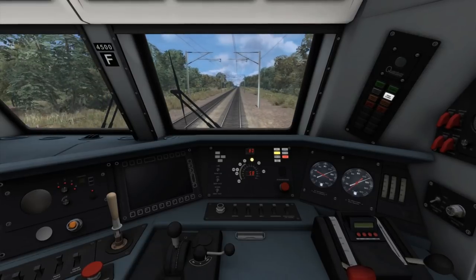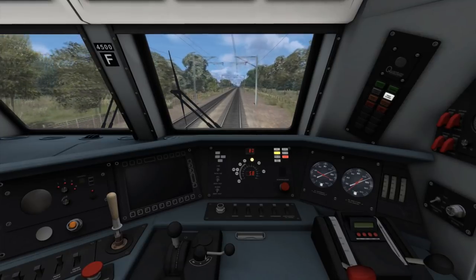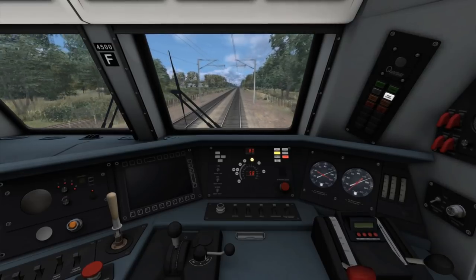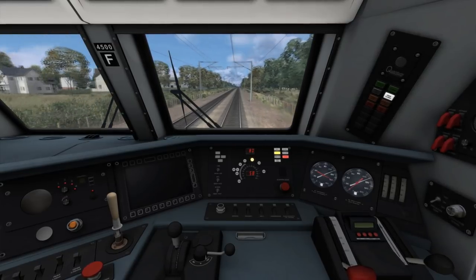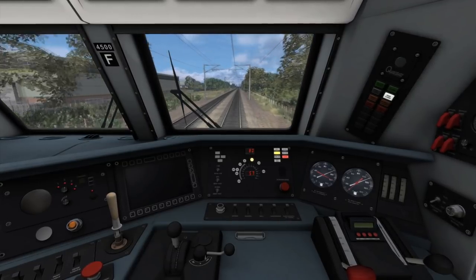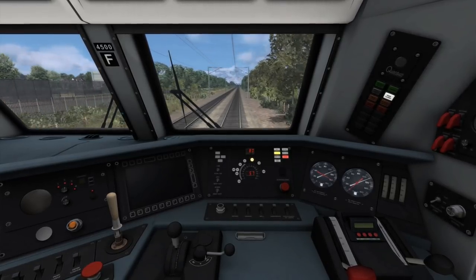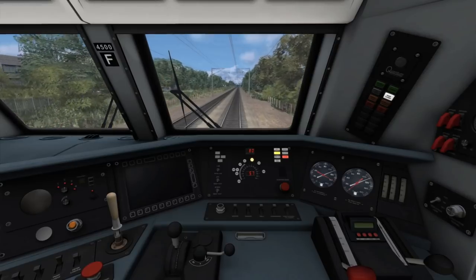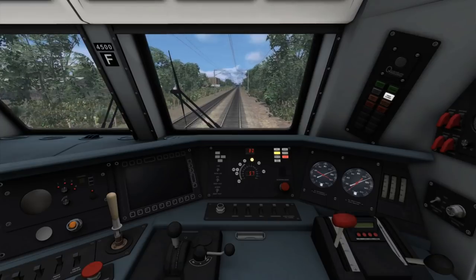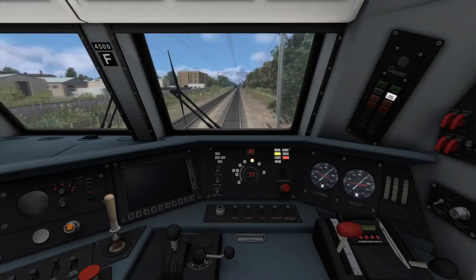We've now got 1 mile to go to our stop at this signal, and so I'm just going to allow the train to coast along here. I'm going to apply the brakes for Little Silver Station as a brown building appears on the left-hand side. You can now see the brown building coming up just ahead, and so now I've got the brakes on for Little Silver.